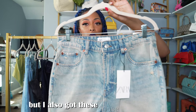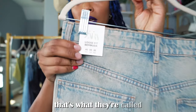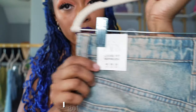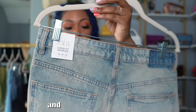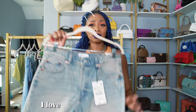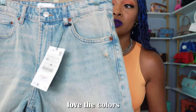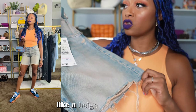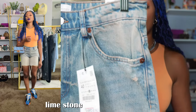But I also got these loose fit Bermudas. That's what they're called. I sized up in these too, because these don't have any stretch either. I got a US size 8 and these were €25.95. I love these. I love a little bit of the distressing. I love the color of these too. It's like a beige stonewash, light stonewash kind of color.